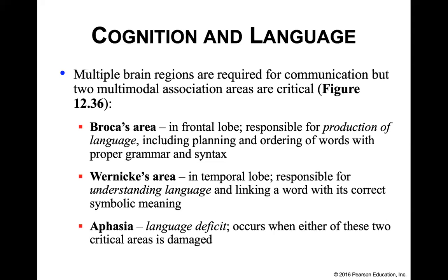Broca's area is located in the frontal lobe. It is responsible for the production of language, including planning and ordering of words with the proper grammar and syntax. Broca's area is the area that's responsible for moving the muscles to produce the words. This is an area that tends to be affected by strokes and can affect one's speech. So cognitively, they know what they want to say, they just physically can't say it.